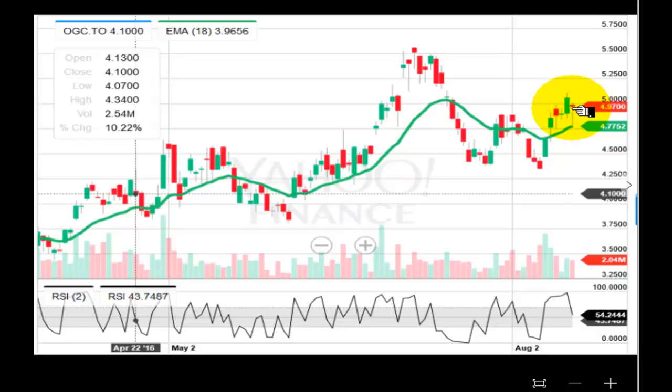If it can break $5, then it should be in play to take out the prior high here. However, if the 4.77 breaks, if it breaks below that, then a short will be in play, riding it back down to test somewhere between the 4.50 and 4.25 support level. But that's where you are right now on the Oceana.